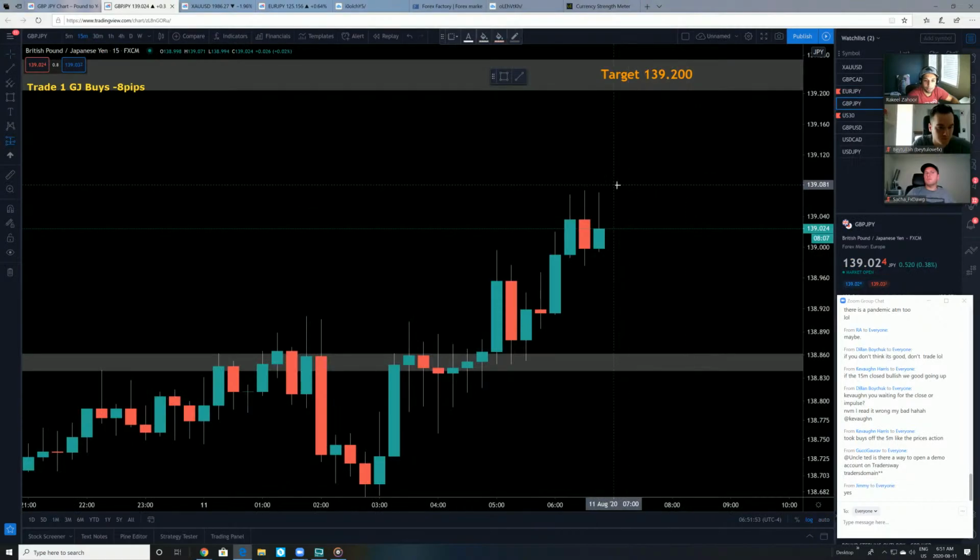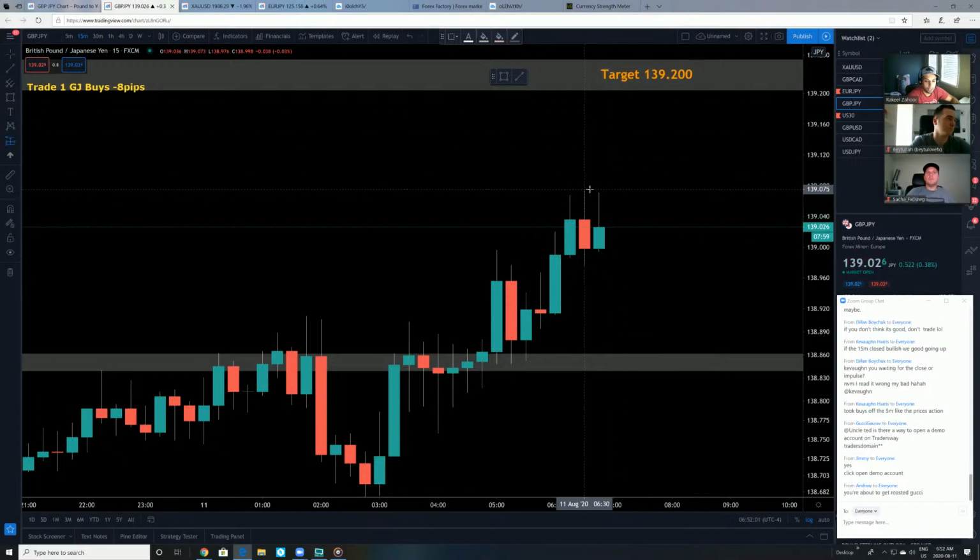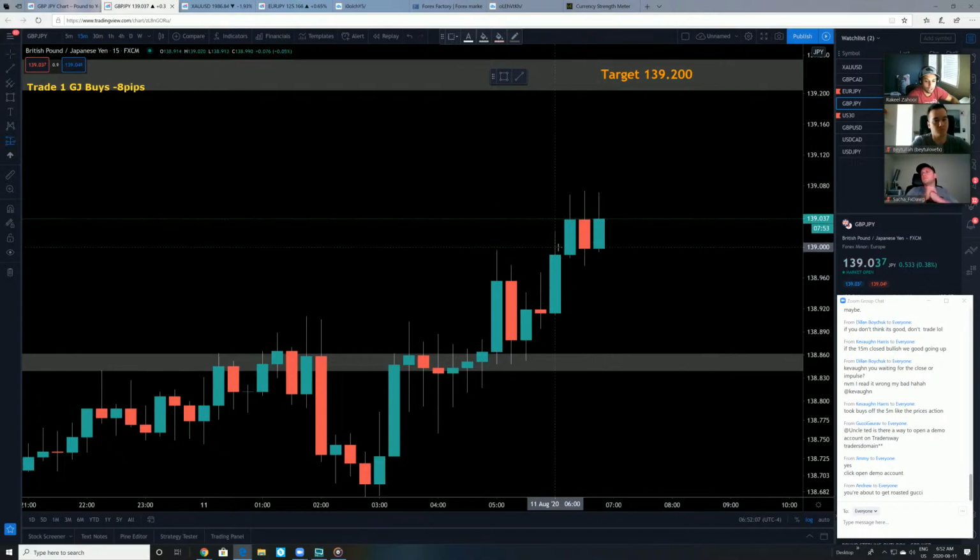Looks like GBPJPY didn't really break the high. If it would have broken the high, this would have been a confirmation for an impulse entry to continue going up. But it came up, didn't break the high, and is just retracing, which is good, because if this closes bullish, then we have a support being formed. When a support is formed, then the next candle has a high probability to continue moving up.